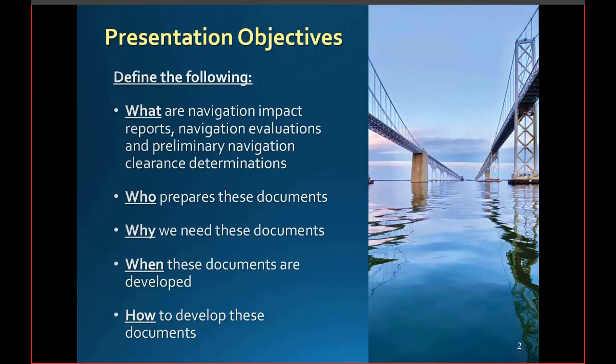The objectives of this presentation are to identify what the navigation impact report is, what the navigation evaluation is, and what the preliminary navigation clearance determination is, as well as who prepares them. I'll also talk about why these documents are needed, when they are developed during the permitting process, and finally, I'll give more detail on how these documents, particularly the NAV impact report, are developed.